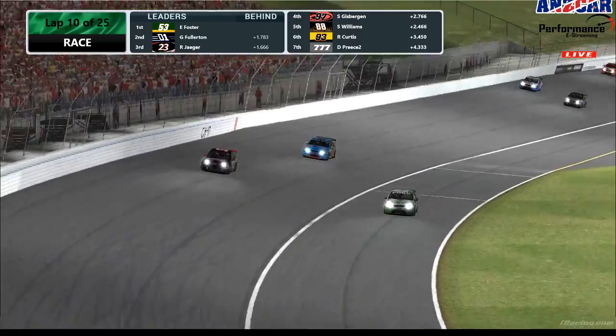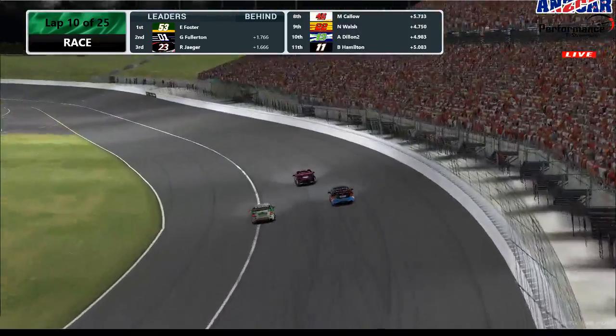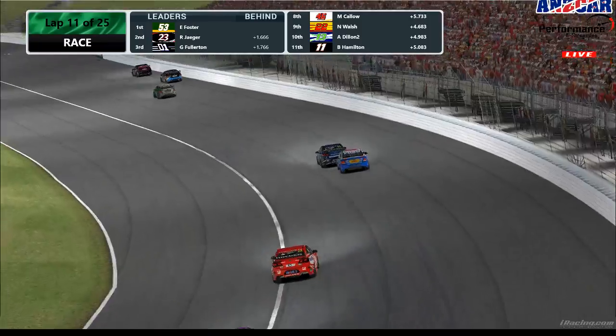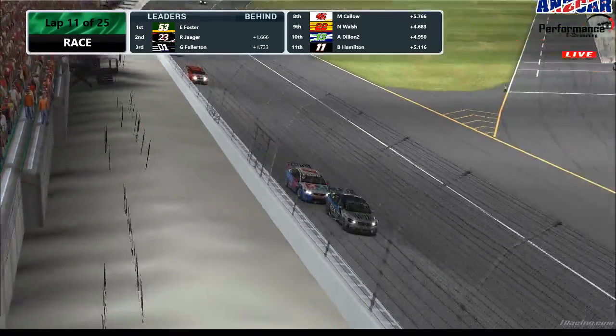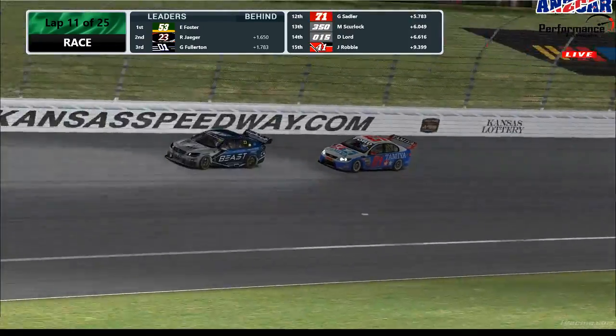But look, Fullerton and Yeager are actually having their own little battle back there. To bridge a 1.75 gap's pretty hard now. We're working lap 11, so we're not quite halfway, but still, it's a big ask.